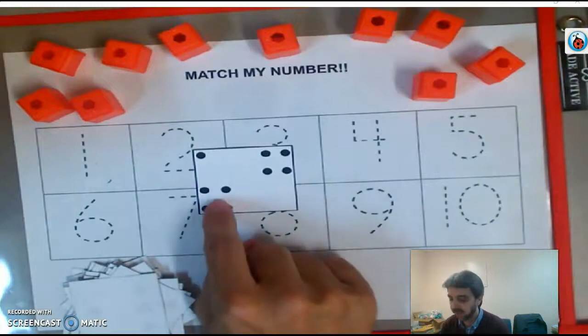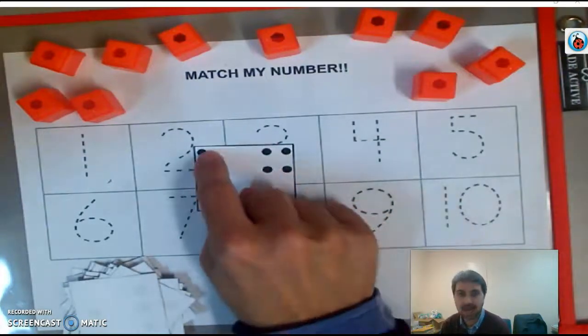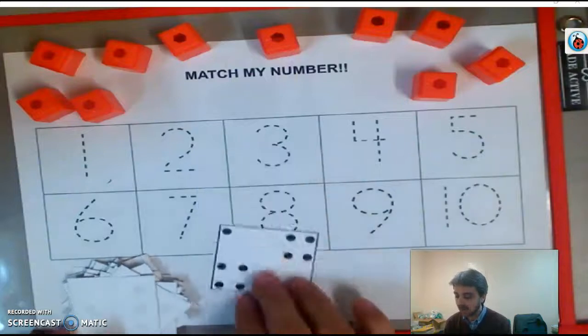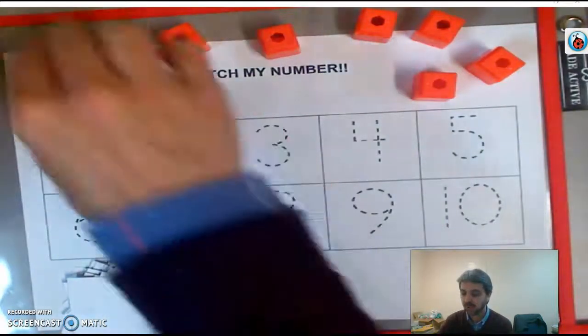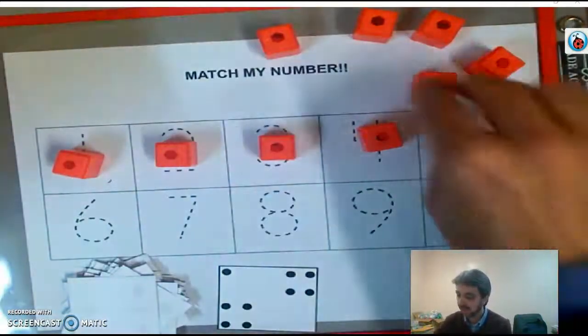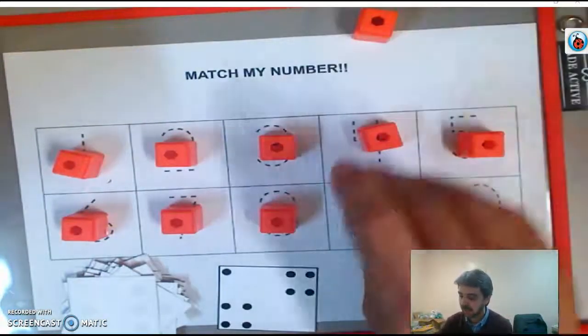Let's see. 1, 2, 3, 4, 5, 6, 7, 8, 9. This is why I did that last activity, to help you with this. So 9. We're going to put 9 cubes on. 1, 2, 3. You're just watching me right now. 4, 5, 6, 7, 8, 9.